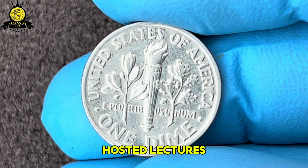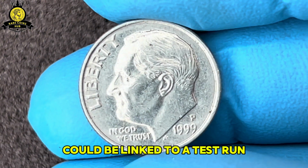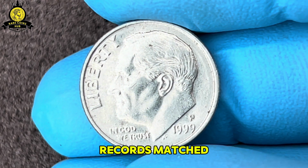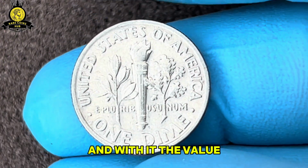Coin clubs hosted lectures focused solely on Roosevelt dime errors. Some even speculated that the error could be linked to a test run for different alloy compositions, though no official test records matched the characteristics of the known error dimes. Still, the mystery endured. And with it, the value.